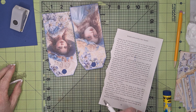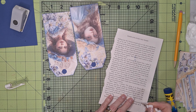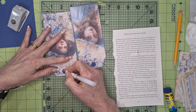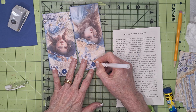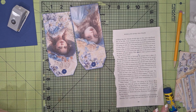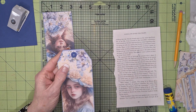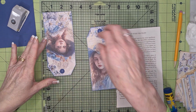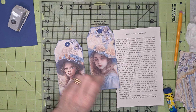Now, I am going to eyeball the center here. And I'm going to eyeball the center here. And that's wet, so I'm going to blow on it a little bit. I don't think it's helping too much.